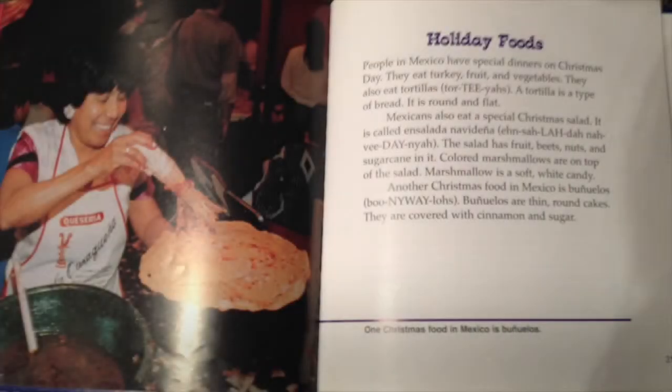Holiday foods. People in Mexico have special dinners on Christmas Day. They eat turkey, fruit, and vegetables. They also eat tortillas. A tortilla is a type of bread. It is round and flat.